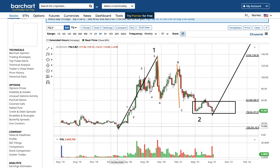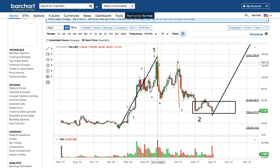This went on a breathtaking rally from March to October. This is a 5 or 6 month run. This is exactly a 7-month run for Fastly, and these are the exact same dates that Datadog has formed. Datadog has already broken that October high, but this is a 1, 2, 3, 4, 5 large degree wave 1 and an A, B, C correction where the length of wave A, placed at the wave B high, is exactly where wave C is ending.